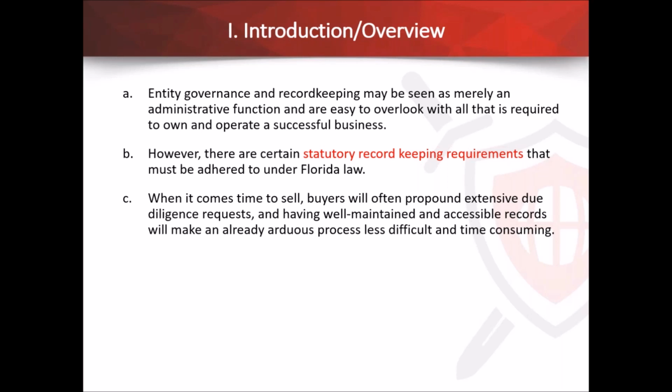The LLC is a little more flexible, but what happens with flexibility is you don't have these constant record keeping and document requirements in the statute, but that means you've got to do it yourself. You've got to create your own rules.